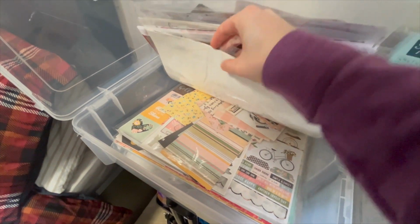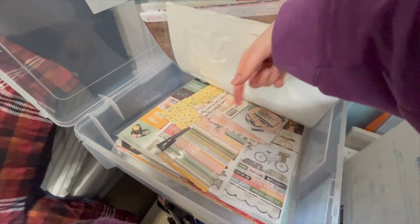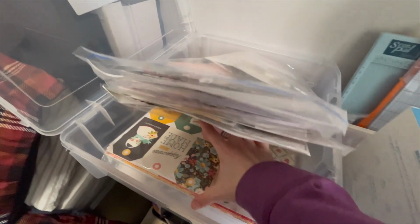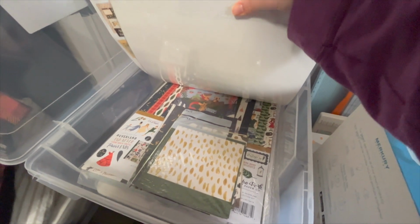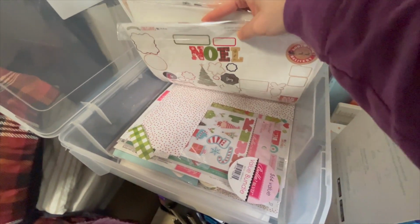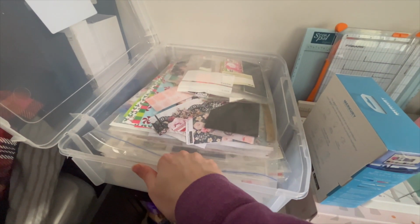I made a big project with this spring farmhouse paper, and there's not a whole lot left, but there's enough left for a couple more projects. So I want to finish that off. I want to use the rest of this little recipe paper here. This Peter Pan paper, I started an album ages ago and I just never finished it. So I want to get that finished. And yeah, just some other Christmas papers that there's not a whole lot left of, but enough to do a couple of projects.